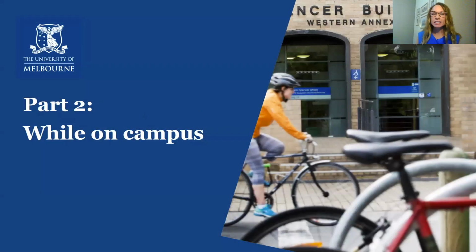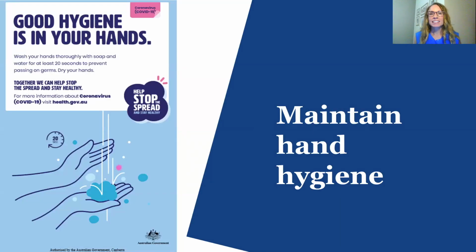Now, if you're all set to come back, there are a few things you'll need to do on campus to keep yourself and others safe. Let's start with our hands. We've made it easy for you to keep your hands clean by placing hand sanitizing stations in common areas throughout the campus. Make sure you wash your hands for at least 20 seconds or use a hand sanitizer as you enter and leave buildings, after handling equipment, before and after eating, after using the bathroom, and after touching your face or using a tissue.